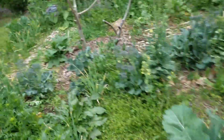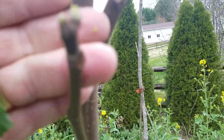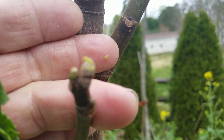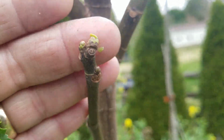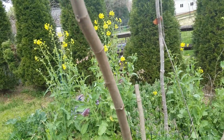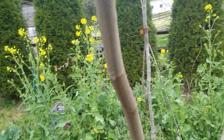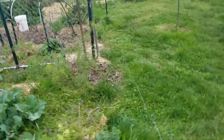I was going to look at my fig tree since I'm out here. Yeah, the fig tree's starting to bud. There we go. I was trying to see if there's any fruits starting to form on this one. I don't see any fruits. My other one out front has a lot of fruits forming. I'll have to do a fig tree video on that.